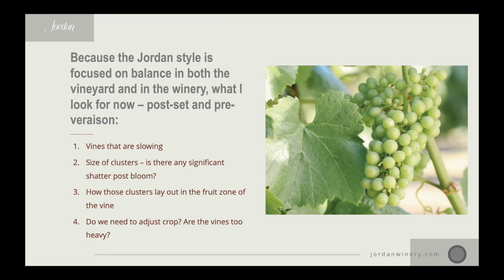So I want to see vines that are slowing in their vegetative growth right now. When I see that, I go and I start having conversations about how the fruit is laid out in the fruit zone and what our growers need to do with regards to thinning.